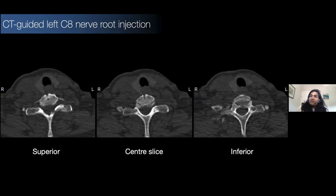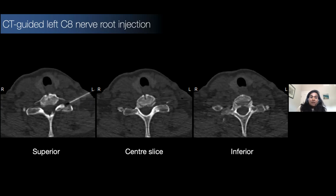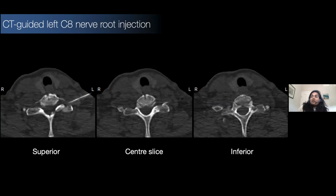Here's another example. This is in real time. You can see the needle tracking into the C8 nerve root. This series of images shows that needle approach to the foramen, test injection of contrast. And again, the approach to C8 can be really tricky because it's quite low down in the neck, so CT really helps here. We use that needle to the CT to show the needle approach to the foramen, give a test injection of contrast, and then give the patient steroid and local anesthetic. Patients can experience really substantial and long-lasting relief from these injections, and they're often really, really grateful.